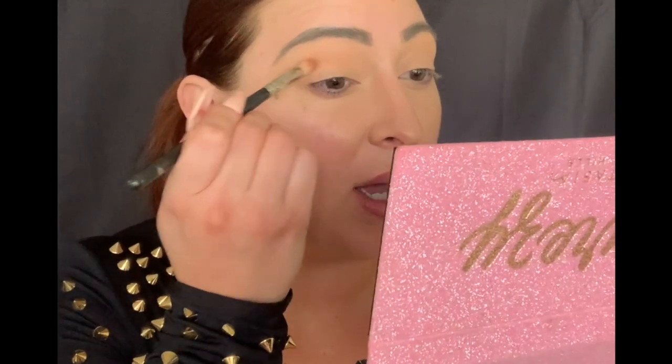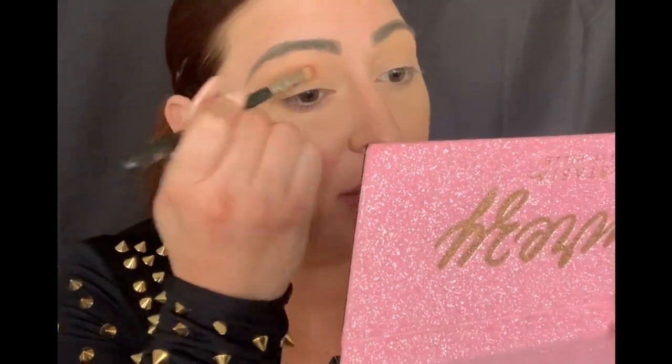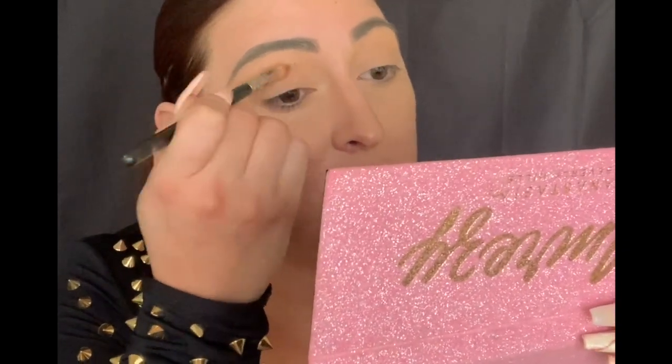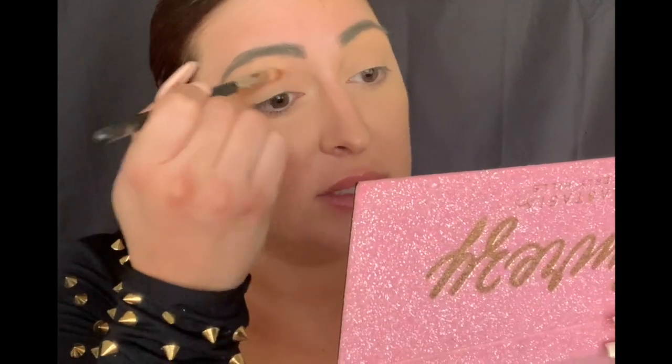So I'm going to New Yorker first, which is like a camelish orangey tone. Definitely has orange undertones. I'm just putting this in my crease.